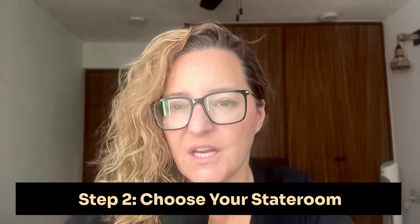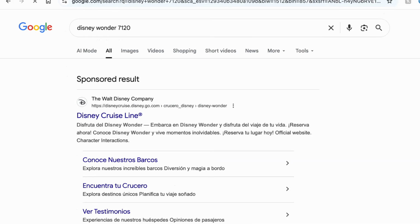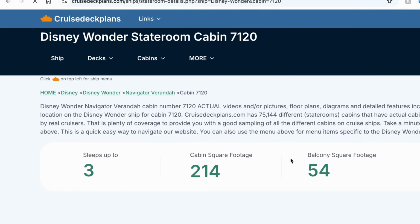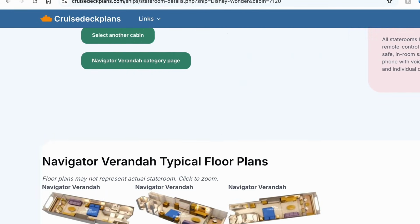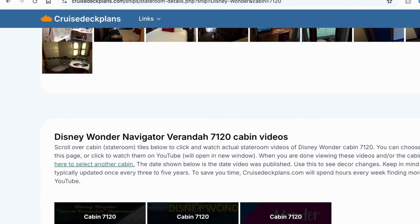And when you're researching, you can actually Google the name of the ship plus a stateroom number because then you can get tips about, oh, this room was really noisy or this room is really perfect for, blah, blah, blah. And also just the view. What does the view from that veranda look like? What are some different things to think about? So there's a lot of research that you can put into it.